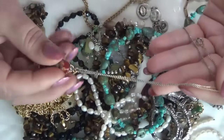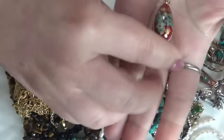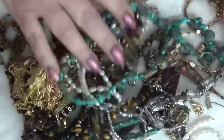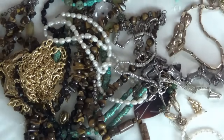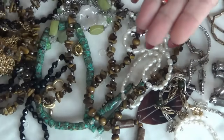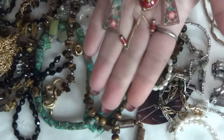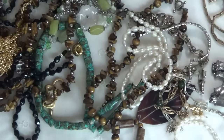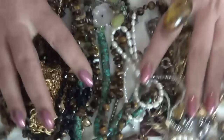This one is a cloisonné. Really nice one. Necklace. And I have some earrings too. I see the earrings too here. Where are they? Where is the other one? One moment, I'll show you the cloisonné. Okay, very pretty. Pretty, pretty. Okay. Instead, I will show you the cloisonné.